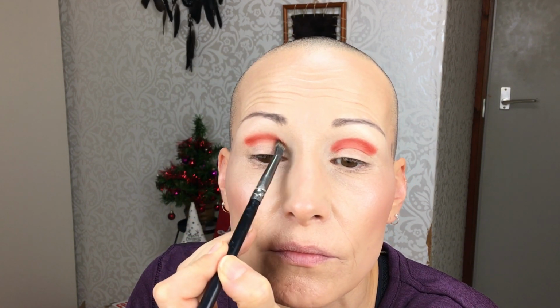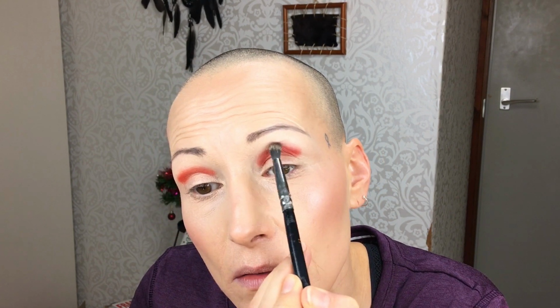Okay, so that is, yes. Let me plop that on the other eye as well. And I'm going to blend it out a little. And I'm cleaning my brush off on my microfiber cloth. And let's get the color Harmonia, which is that pale pink. I'm going to use that to blend out the edge.